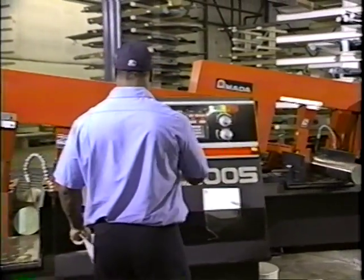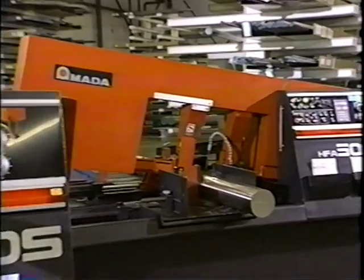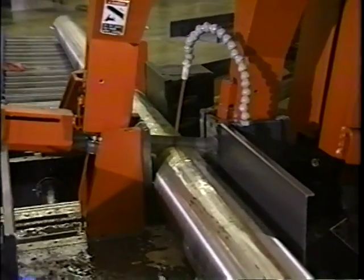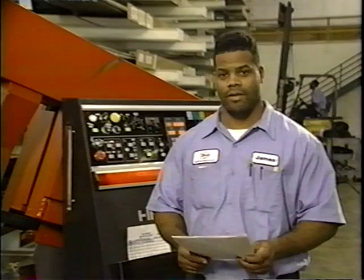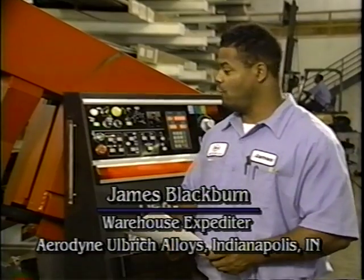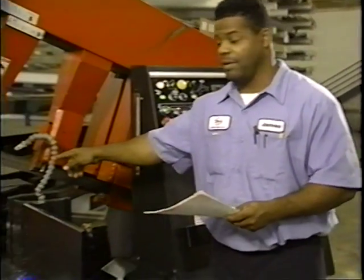Many bar orders require that the bar stock be cut into smaller pieces per the customer specifications. To perform this operation, we use a horizontal bandsaw. Hi, my name is James. The first thing I do when I get a work order is I take the forklift and I set the bar on the bandsaw.